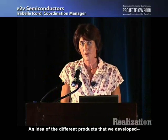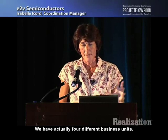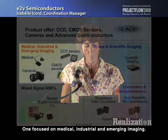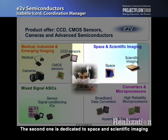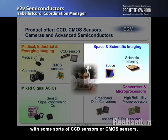An idea of the different projects that we developed. So we actually have 4 different business units. One focuses on medical, industrial, and emerging imaging. In that business unit, we develop sensors based on CCD or CMOS technologies, and we also use those sensors to develop camera systems, more complex systems, or systems in medical application. So this is the first business unit. A second one is dedicated to space and scientific imaging with the same sort of CCD sensor or CMOS sensor. We are building some systems for space applications, satellites, etc.